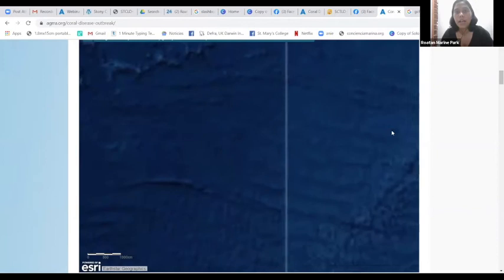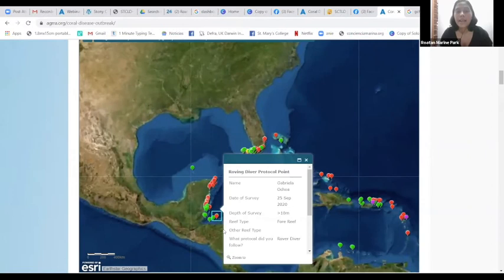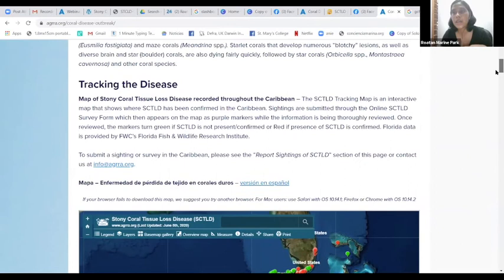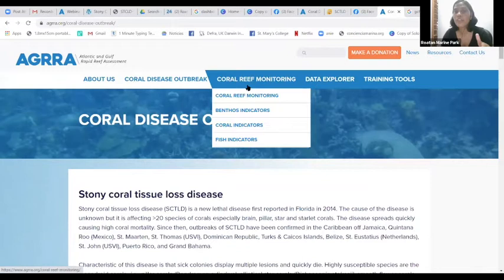Oops, sorry about that. And here you can see all of the reports that people have given of stony coral tissue loss disease. You can see here our report for Honduras. And I encourage you, if you go diving and you want a report, you can send your report to AGRRA with pictures, and they will verify if it's stony coral tissue loss disease or if it's not, and they will put it up on the map. But also do send us a message as well, because we are here in Roatan so that we can go to the site and corroborate whether it's stony coral tissue loss disease or not. So feel free to go to the AGRRA website. Here in the reef monitoring page, you will find all of the coral reef monitoring tools.